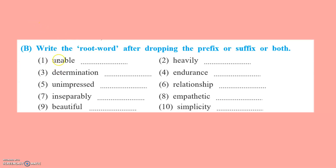So unable, what is the root word? You remove the prefix, so it will be able. Then heavily, you write heavy, H-E-A-V-Y. Determination, determine. Determine, D-E-T-E-R-M-I-N-E. So likewise, you will do the others also.